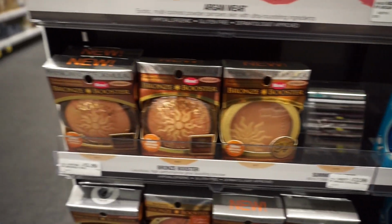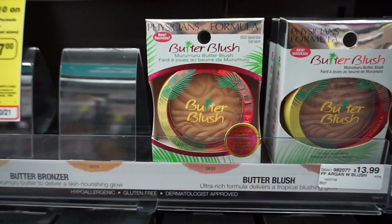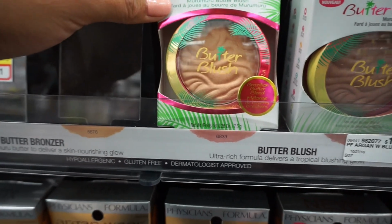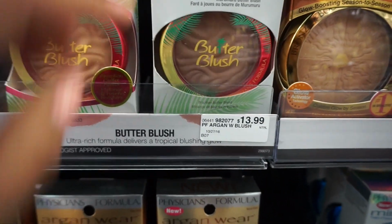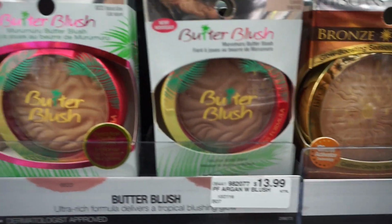So these all look new, and it's bronzer and blushes. Why does this have a new sign? Is this new too? So it's Butter Blush, Murumuru Butter Blush. More like a bronzer or highlight to me, you know?